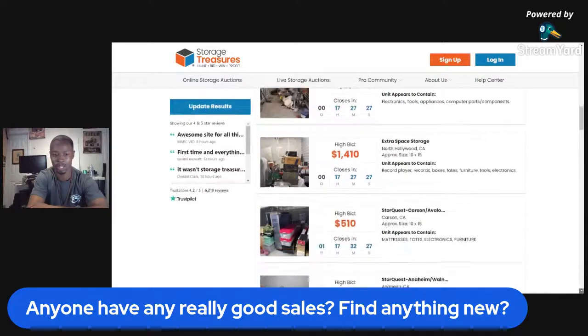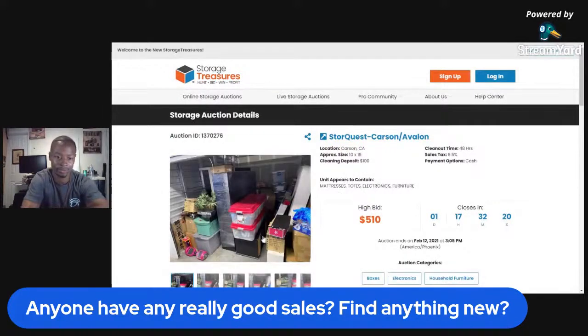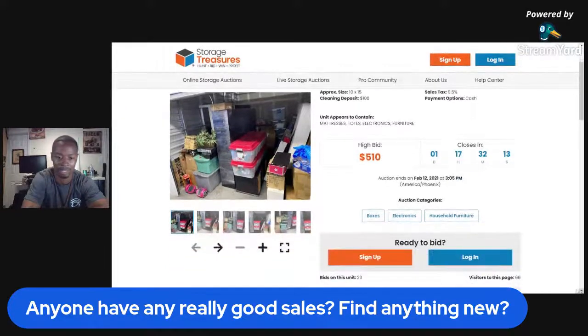Anything else going for a lot up in here? This one looks good up in Carson. It's at 500. I mean, it looks neat. I don't want to say it looks profitable, but it looks neat.